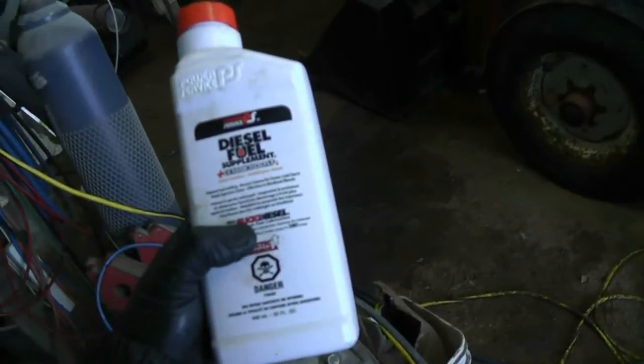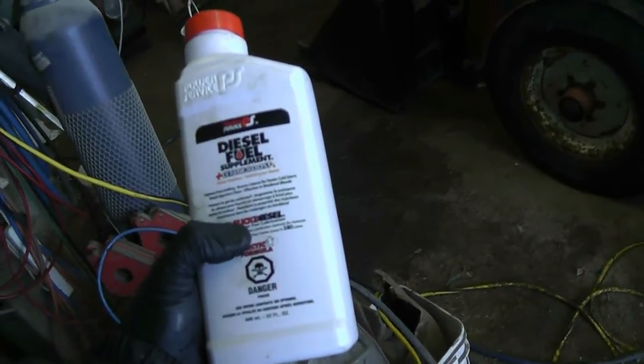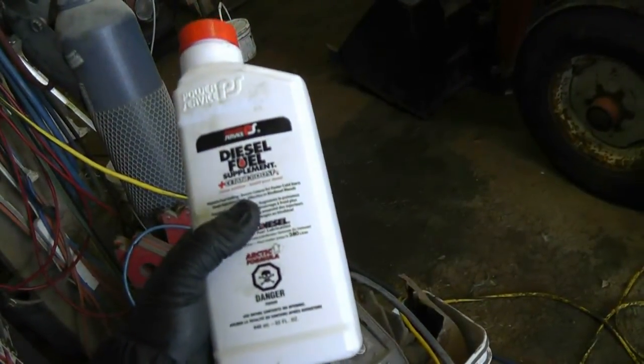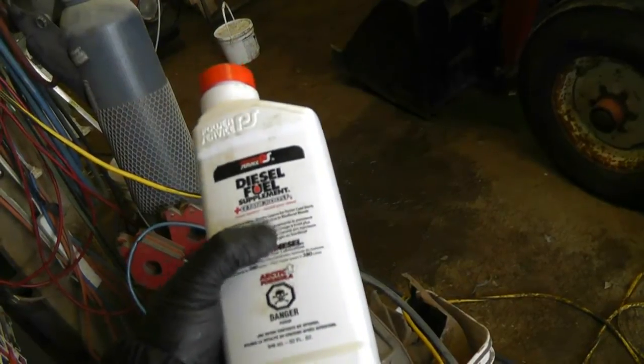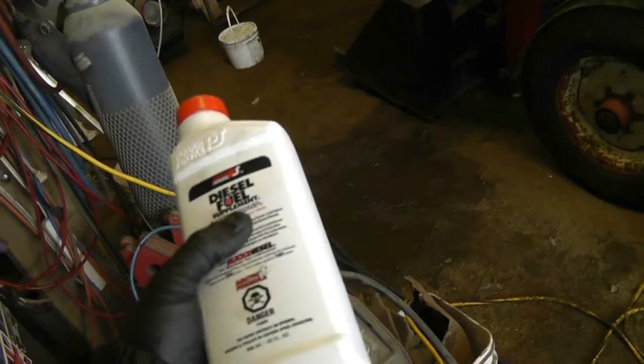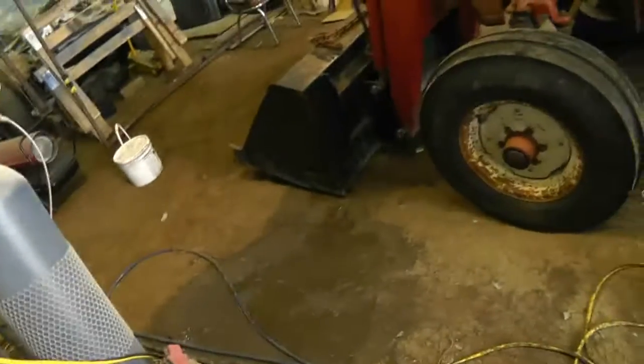So, I wasn't able to find that Diesel 911 that Velvet Hammer was recommending, but I did find this stuff. I dumped one full jug into the tank. Nobody had the Diesel 911 in stock, so I dumped about half of this stuff into the secondary fuel filter, and then filled the rest with diesel. I just let it fill up from the other filter so that it was, you know, fairly clean diesel.